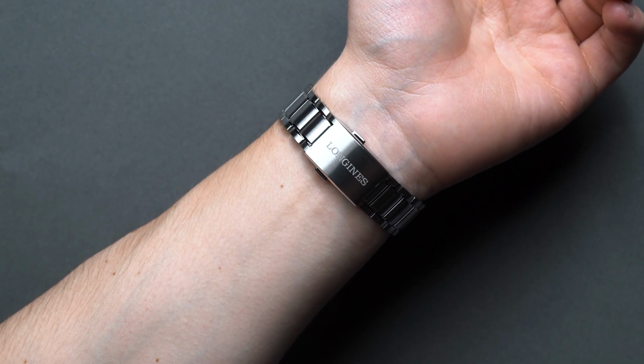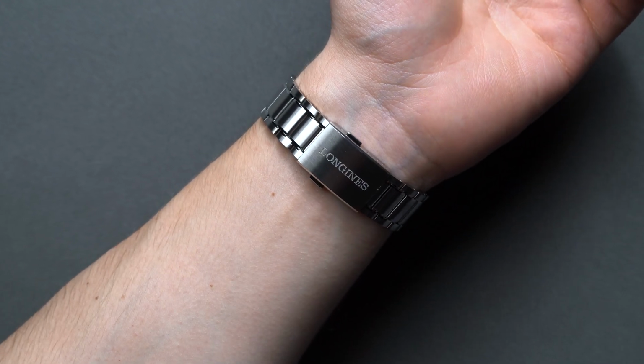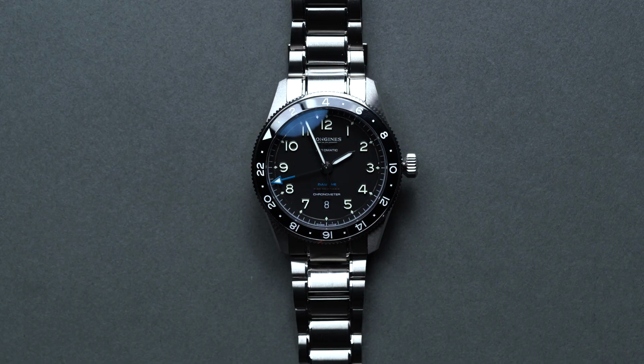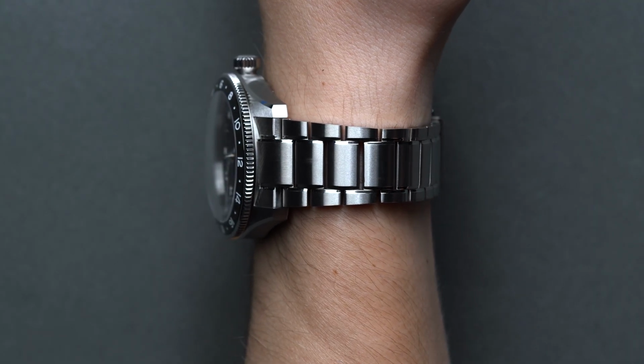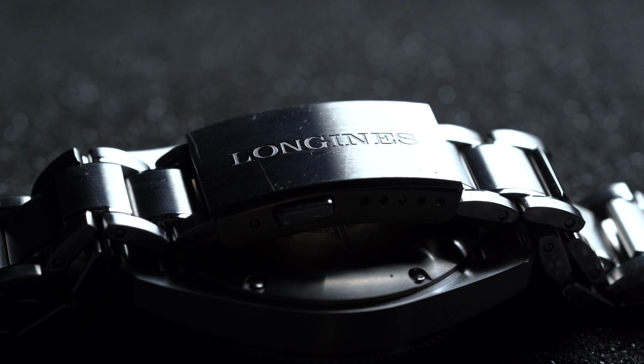We mentioned right at the beginning of this review that Longines must be doing something right since they've been in the business for almost 2 centuries. The Spirit Zulu Time is a perfect encapsulation of their recipe for success as a mix of tradition, heritage, innovation, strategic partnerships, marketing with a focus on storytelling, and exceptional quality control.